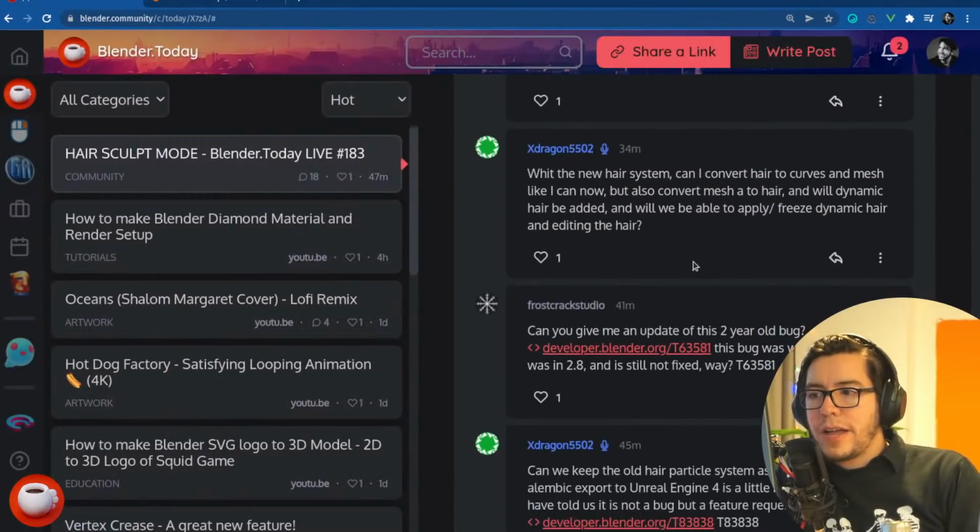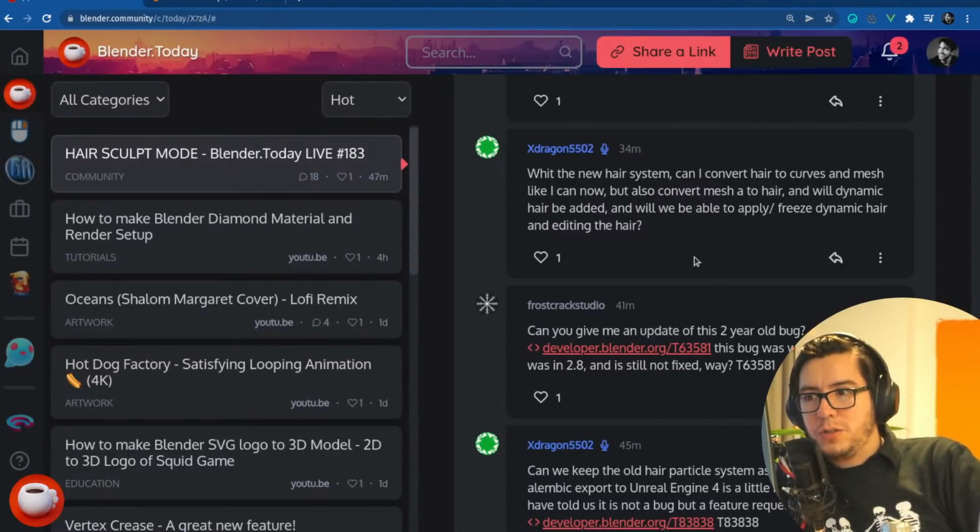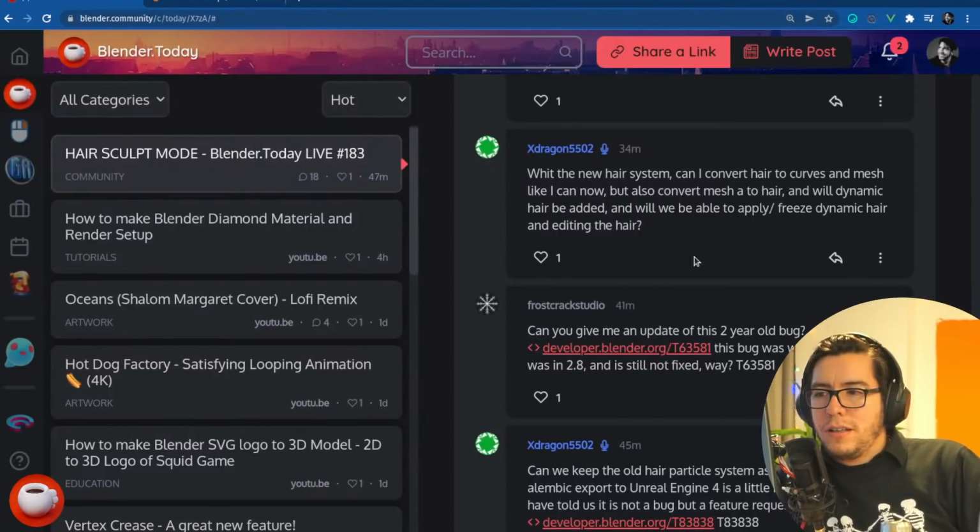X-Dragon asks, hello X-Dragon, nice to meet you. With the new hair system, can I convert hairs to curves and mesh like I can now, but also convert mesh to hair? And will dynamic hair be added and will be... Wait, that's too many questions. So the new hair system, can I convert hair to curves? There's no need to convert, the hair are curves. Can also convert mesh to hair. Well, you can convert it to curves, so you can convert currently mesh to hair, so I would say yes.